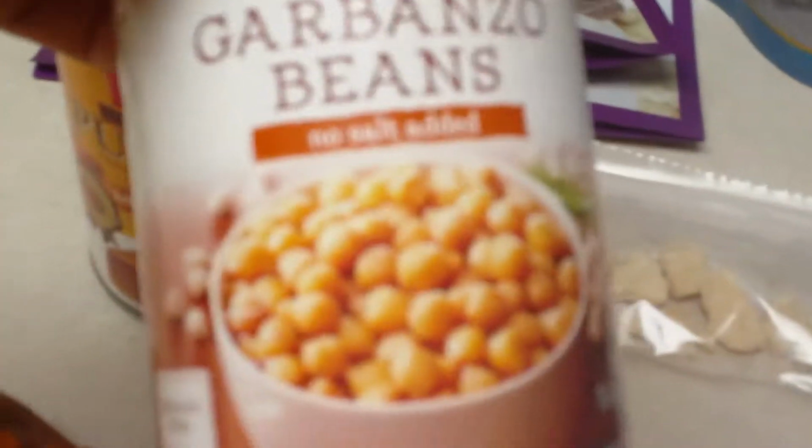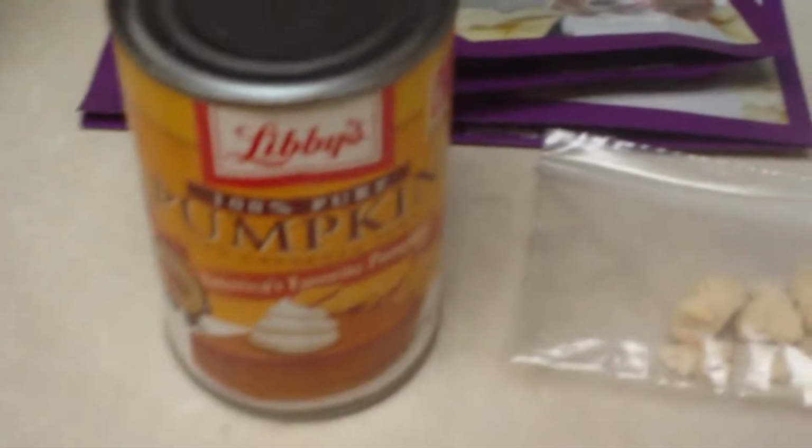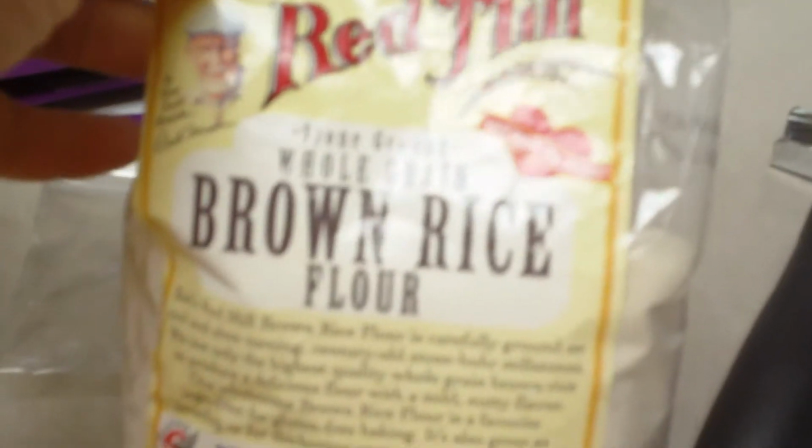So I'm going to put a sweet potato in it, and I'm going to put some pumpkin in it along with the dried fish. I could mash up some chickpeas as well. I'm going to leave those out at this time. And I'm going to add a little bit of flour.